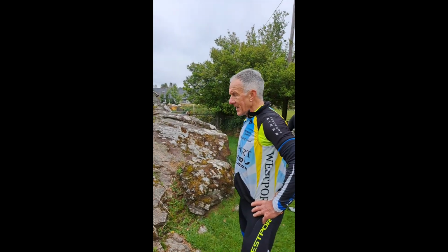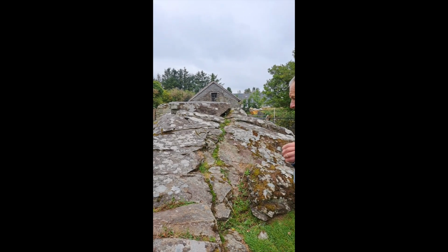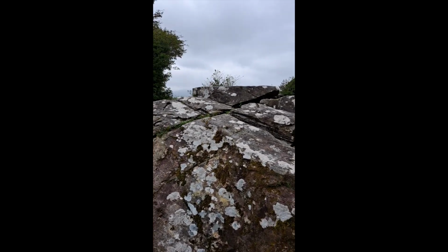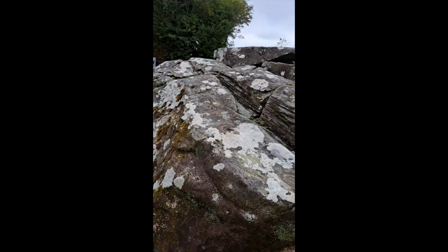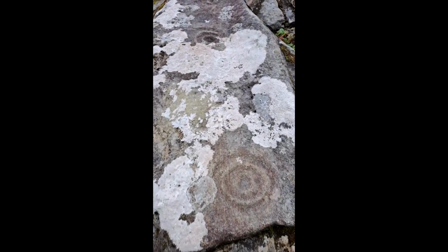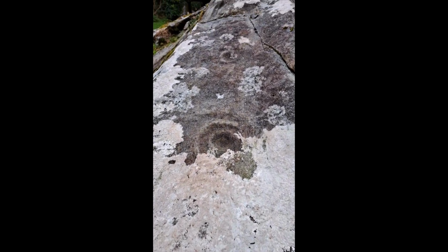This is the Boheh stone. There's rock art on it, dated 2000 BC. Although it was later called St. Patrick's Chair when it was Christianized. But as you can see from the video, there's rock art there from way back.